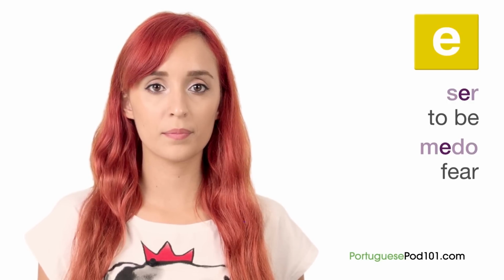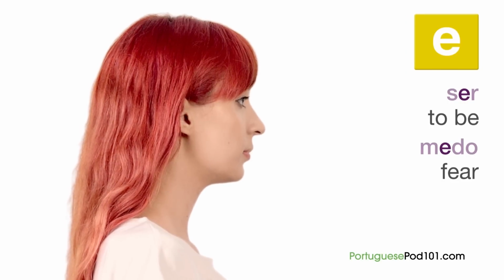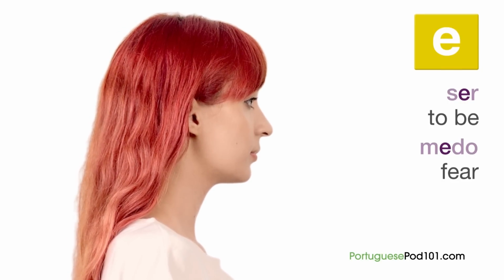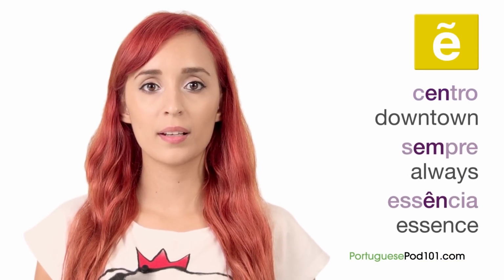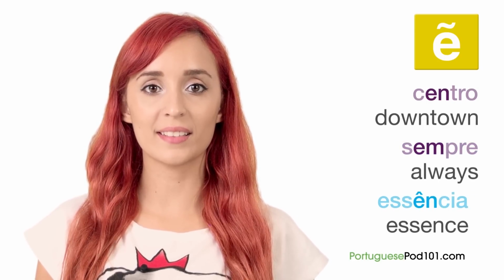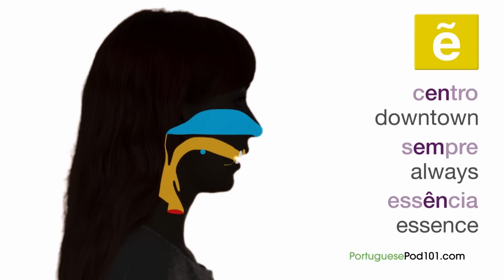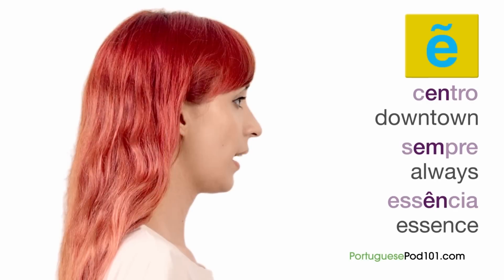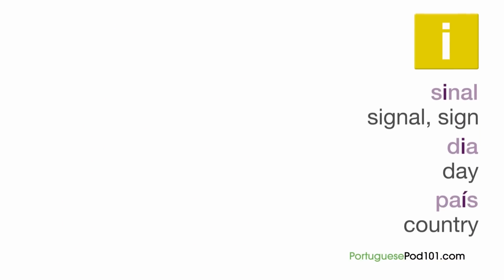E, e. The next vowel is em: centro, sempre, essência. This is identical to the previous sound, but with nasalization. Remember, you want to pronounce it through your nose. Em, em. The next vowel is i.